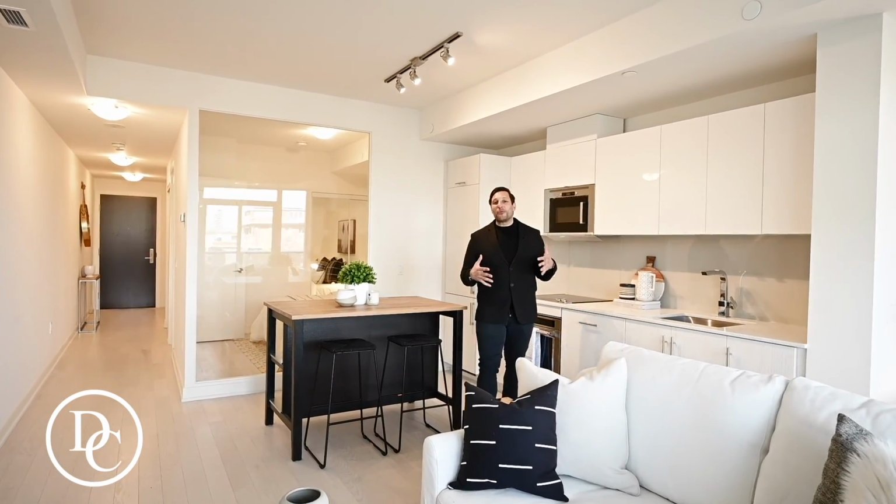This one bedroom unit has around 605 square feet of livable space inside. Then you have your own private terrace around 90 square feet. So you're looking at just under 700 square feet of livable space. There's lots of features I love about this condo, but look at the nice updated hardwood floors.